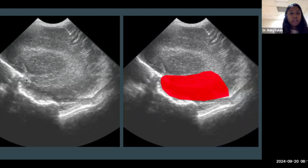Even more laterally, you'll start seeing the temporal lobe. Now, I just want you to notice the difference between the coronal views and these sagittal views. These are two different babies. So the first one had much more complex looking sulci and gyri, and that's because the first baby was a little bit more close to term than the second baby, who is a little bit premature.